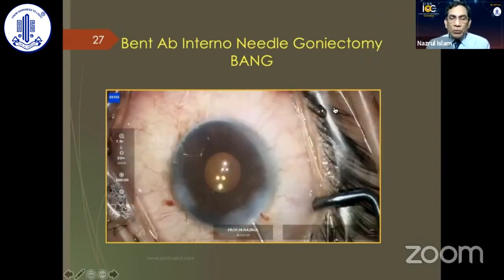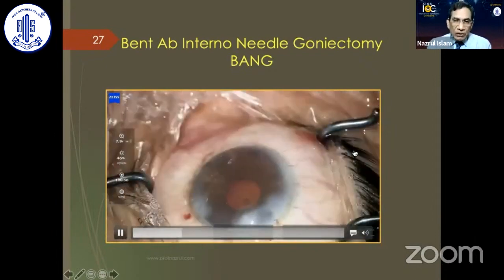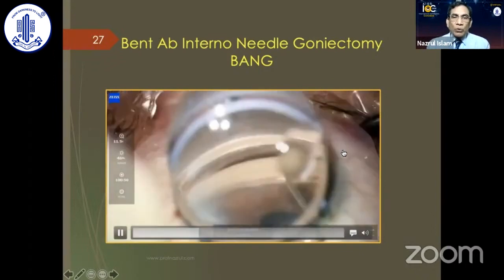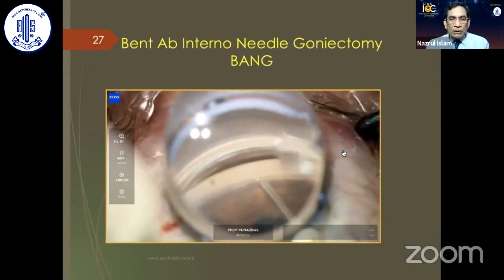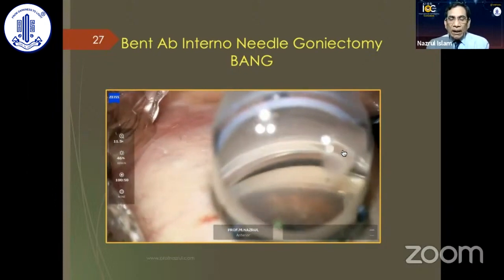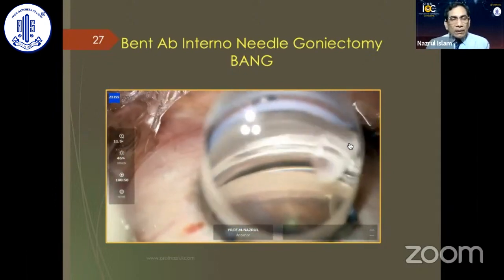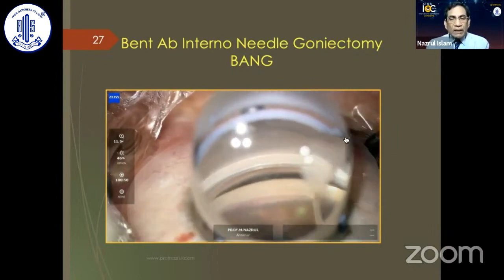Ashami in USA first showed it, and I'm becoming really encouraged to do it. You see, it is almost like the Kahook Dual Blade. And you can simply excise the trabecular meshwork here, again like the Kahook Dual Blade, from one side to the other side. At least 100 to 120 degrees of trabecular meshwork you can excise with this bent needle.